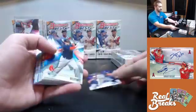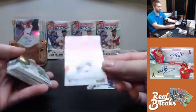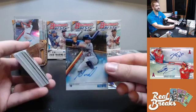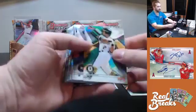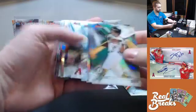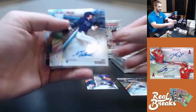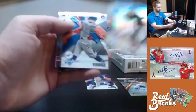Purple refractor Stanton for the AL East, and Jose Altuve ink. That's pretty nice. That's awesome. AL West Altuve ink going to Ryan Manley. Nice hit, Ryan. I like that. Our second auto, Tampa Bay Rays, AL East, Nick Schnell, going to Mike.